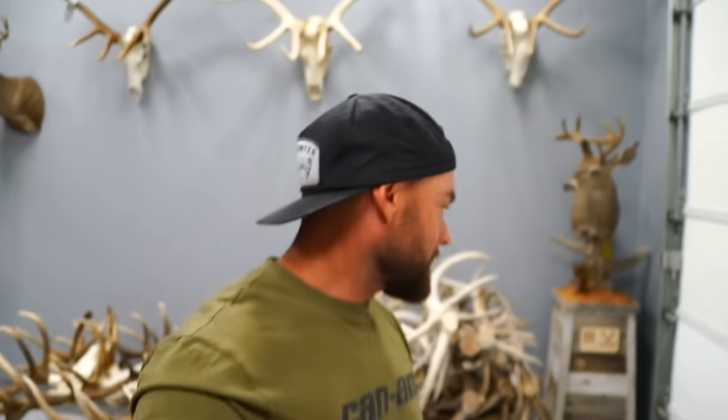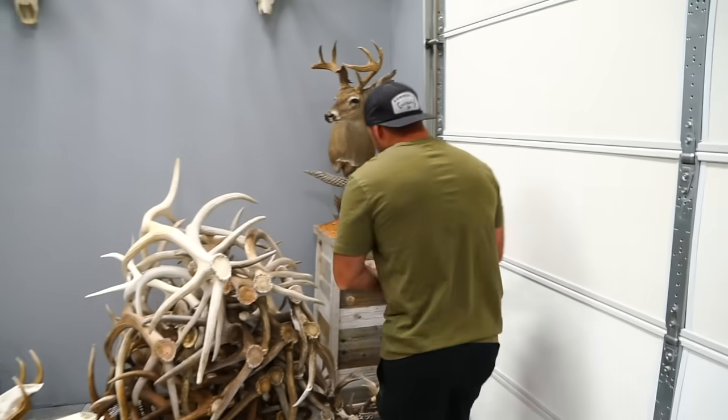Let me show you some of these. We got Matt here helping me film, so Matt's gonna take the camera. I guess we'll start with the stuff you guys just saw on this episode, which is this Coues deer deadhead.